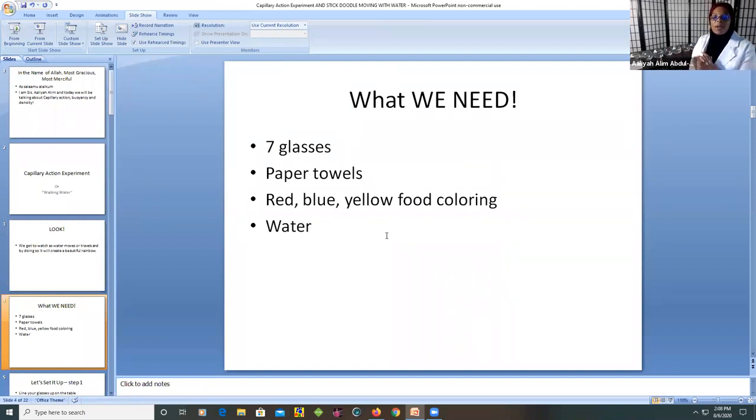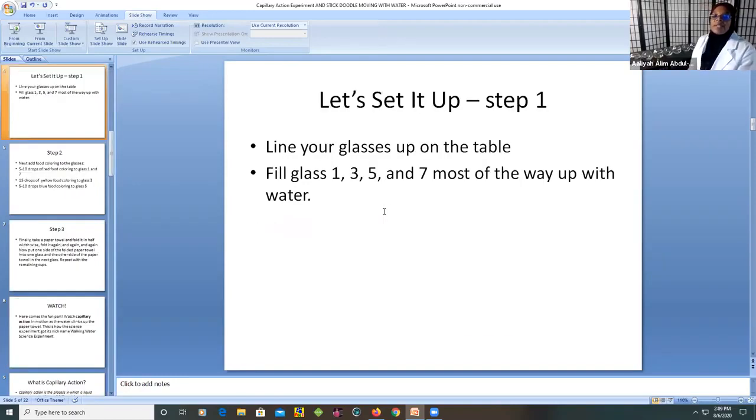I hope your parents have gotten everything together. I heard some of you all working on it in the background. You need 7 glasses. You can see I have 7 glasses behind me. You need some paper towels. We have some paper towels here. You need some food coloring: red, blue, and yellow. You see those colors? And you need water. As you can see, I've already gotten started with the experiment. I started putting water in them already. I don't think you want to see me mess up with my water. So let's start. We're going to set it up.